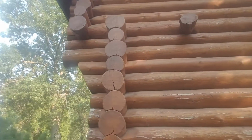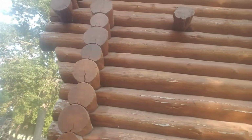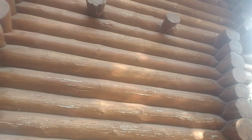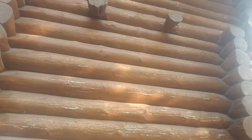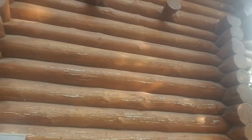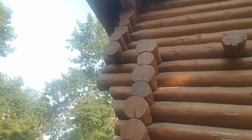This side faces the northwest, and it is the worst because it doesn't have that overhanging balcony like on the opposite side in the front of the building. So these logs, being in a gable end, get the full beating of the afternoon sun, and it shows.